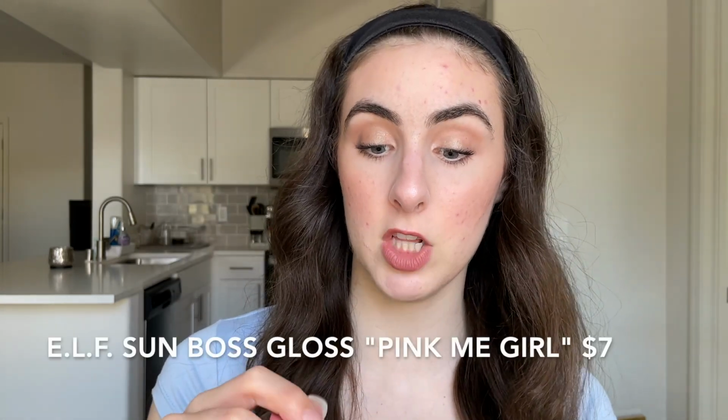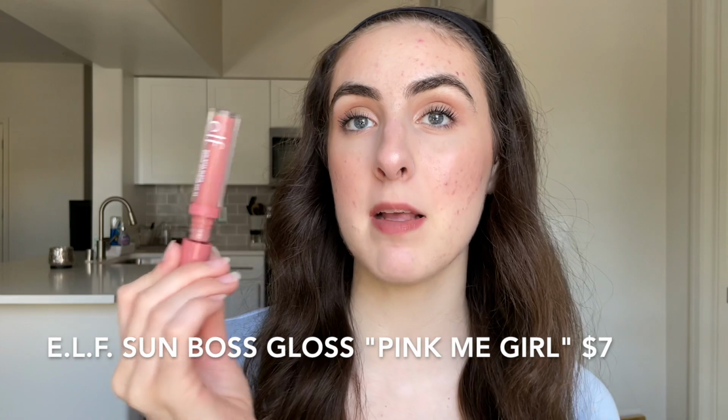It's a beautiful gloss. But I'm gonna go in with the e.l.f. one because this is the Sun Boss Gloss SPF 25. It has a mineral SPF, which I feel like lip products are always chemical SPF, and they're always in a stick, and they always have coconut oil, which are things that I hate. But this is a true gloss with an SPF 25.